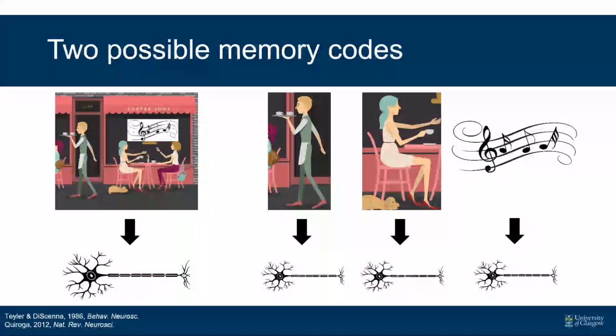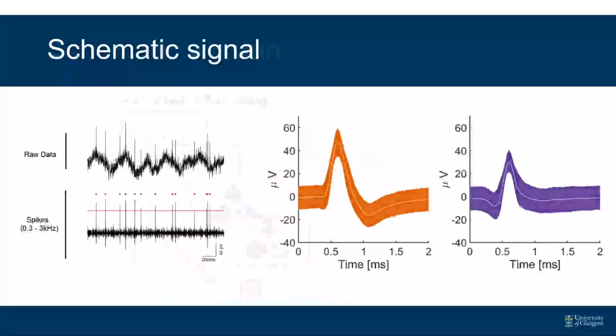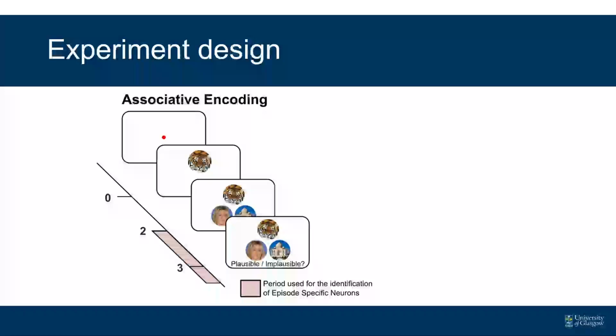In one case, we have a conjunctive code representing all of these elements at once, and in the other case, we have a more element-specific code. And we're also working with epileptic patients. Unfortunately, we can't send them to a cafe every single time we want to test their episodic memories. So we instead have this very simple memory association task.